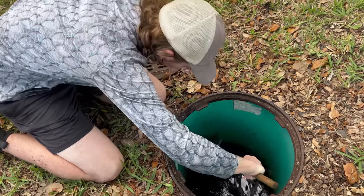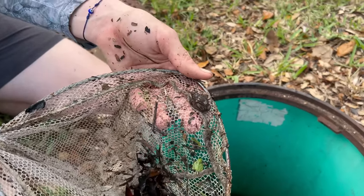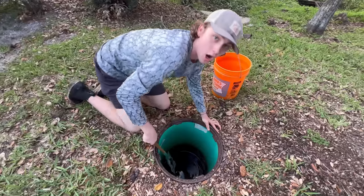There's another frog. This one's different. What is this? Oh my God. What is that? It's so funny. This is the frog sewer. He looks like his name should be Dumpy. Yeah. All right, we're going back in.